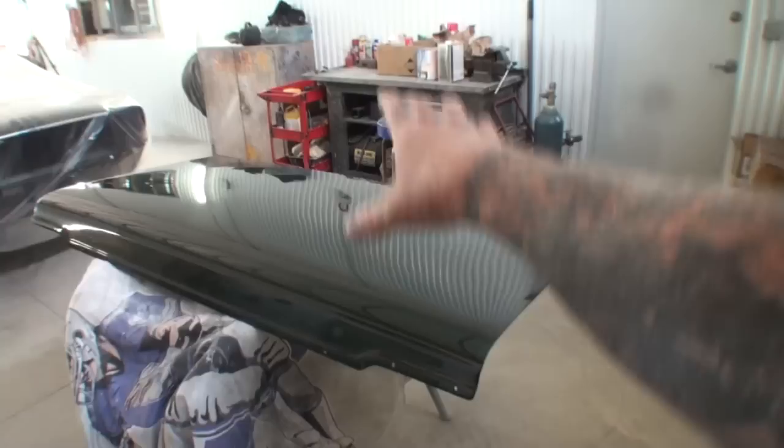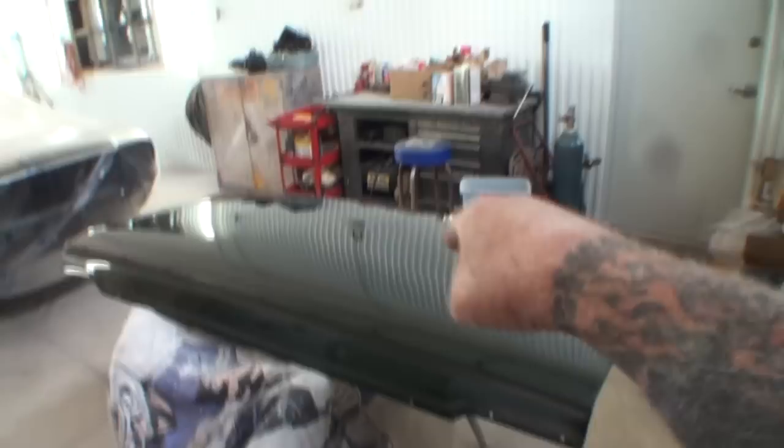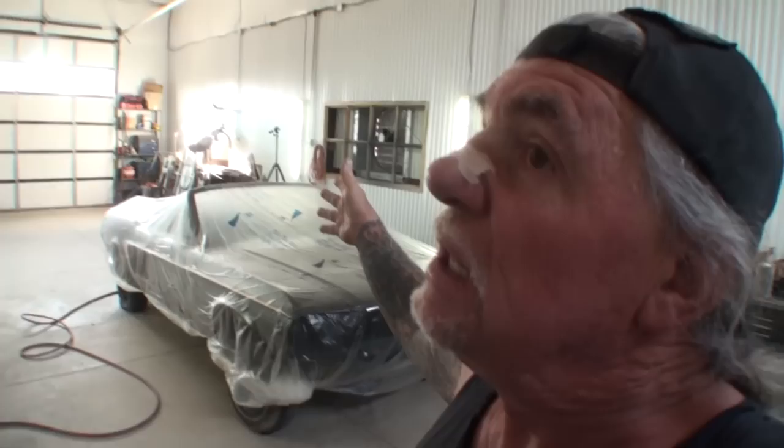And one more thing about this deck lid. It's an original factory deck lid. It's not aftermarket. And when you're dealing with cars like this, being a K-code convertible, I would say that this is a desirable collector car. You're better off to use OEM, original factory parts that have minor bodywork done to them than using aftermarket parts that don't fit well and are made out of half the thickness of the metal and are prone to rot and rust and get ruined a lot quicker than the factory. Just my opinion.